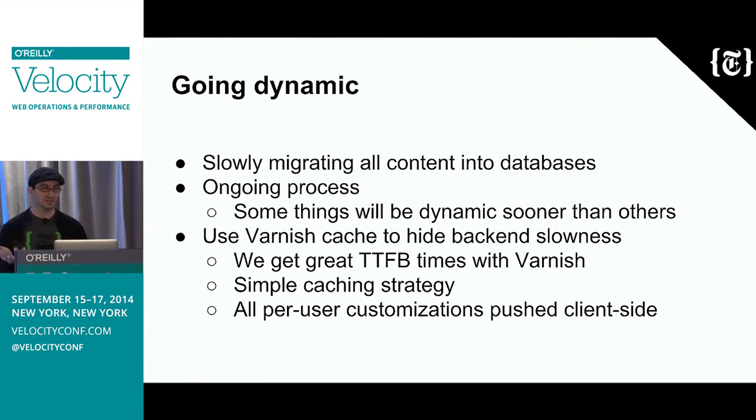And so we actually still use PHP on the back end. In order to hide some of the slowness that we encountered, we use Varnish to cache that. And we get great time to first byte with Varnish. We're really thrilled with how well it performs. It's really, really quick. We have a very simple caching strategy.